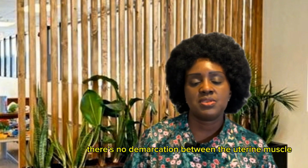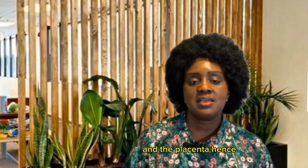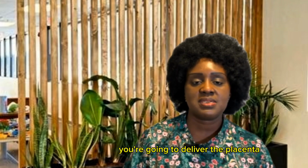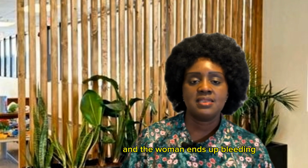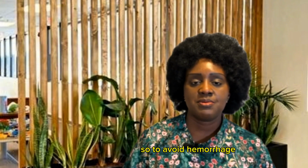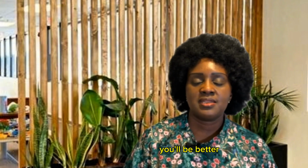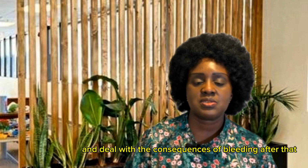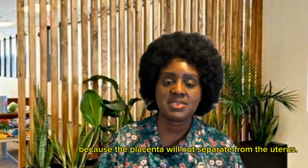There is no demarcation between the uterine muscle and the placenta. Hence, a caesarean section, because there's no way you're going to deliver the placenta and the woman ends up bleeding. So to avoid hemorrhage, it's better to do a caesarean section, deliver the baby and deal with the consequences of bleeding after that, because the placenta will not separate from the uterus.